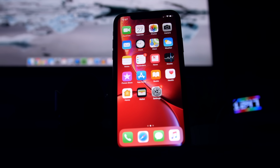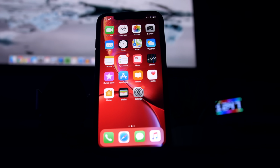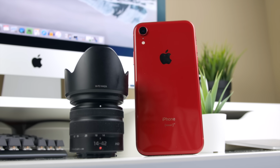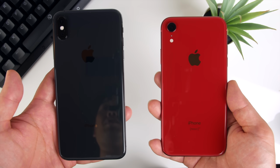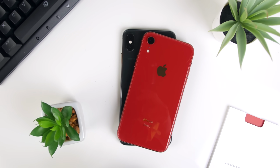Okay, so at the end of the day, 6 months with the XR has left me even more impressed than when I first got the phone in my hands. The look, the feel, the user experience, and the performance has all stood the test of time, and I still consider the XR to be the best value iPhone available today. I mean, it gives you so much of what the XS and the XS Max offer for a less expensive price tag, and it's not surprising to see that the XR has been significantly outselling the flagship iPhones.